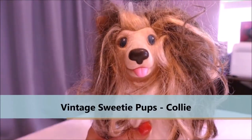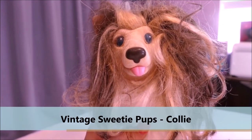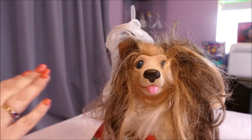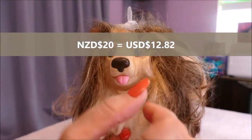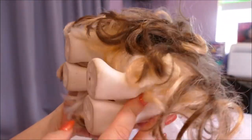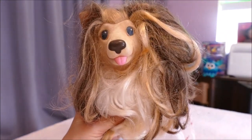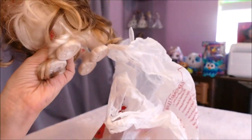The other sweetie pup is the large sheepdog, which I have wanted for so long. I believe I paid $20 for this entire lot from the Facebook Marketplace. It is a lady that I've purchased from before. I don't know where she gets her vintage toys, but she puts them on Facebook Marketplace, and they're so incredibly much cheaper than you would get anywhere else. To buy this collie on the New Zealand auction site will be anything from $10 plus. So these two larger dogs I got, I would have paid $20 for. I would probably have bought this collie, because I've already got like four of her.